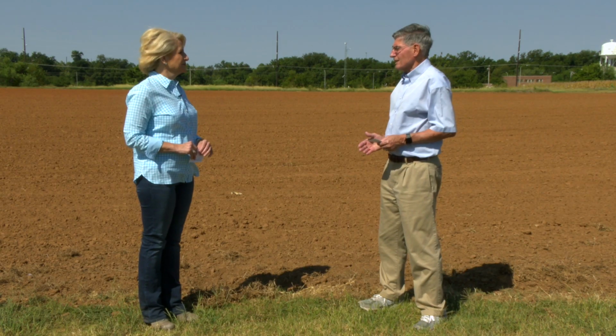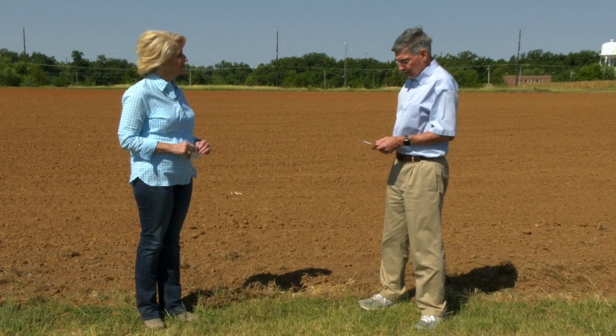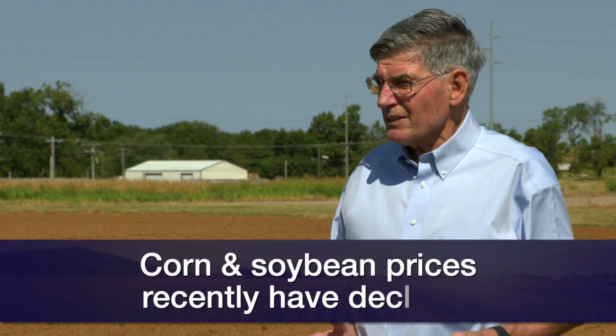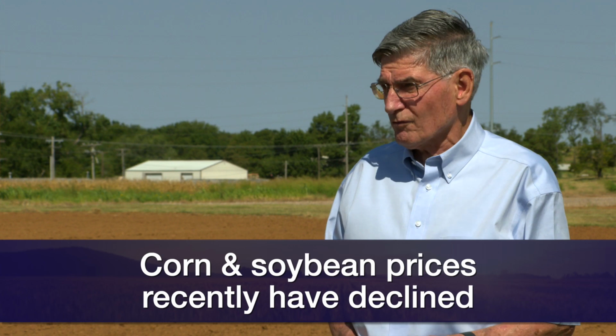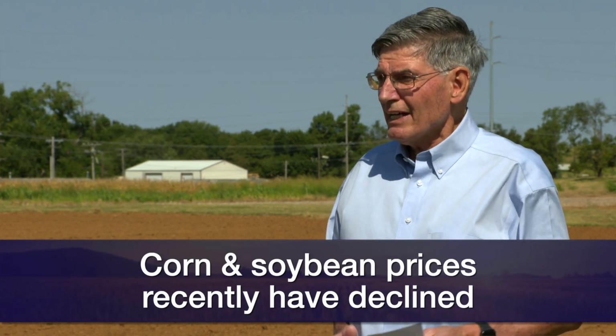Corn, it's got a slight downtrend. $4.95, down below $5 finally, and that's the forward contract for corn harvest delivery. It was $5.35 last week. You look at soybeans, they're down to $12, below $12 for forward contract in some areas. That's down from $12.45, and they probably got the downtrend, probably the strongest downtrend of those three.